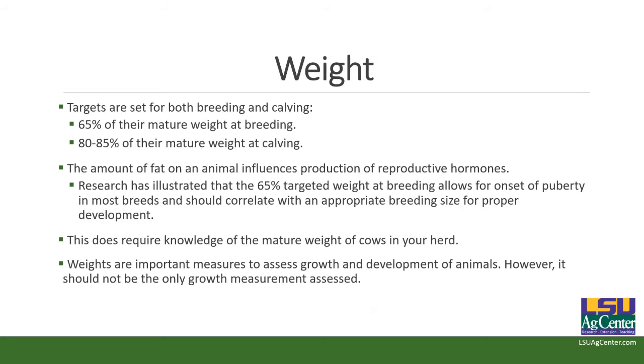There's a lot of consequences associated with that from a health standpoint, from a calving difficulty standpoint. You don't want them too fat. It also hurts our pocketbook, especially right now, when we think about trying to supplement and feed these animals. It's just not cost effective either. So realize that we need to get them at this appropriate weight, at this appropriate condition, which does require a knowledge of the weight of your mature cows within your herd.